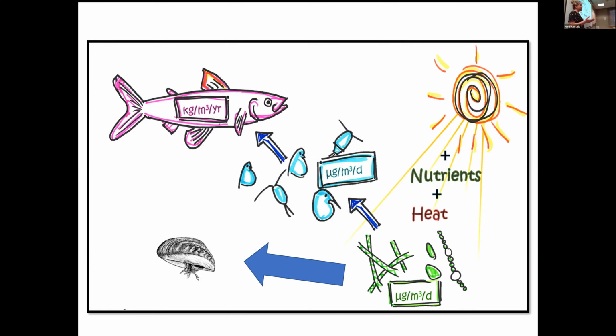Because of that, they can filter large volumes of water in a short time. And so they filter large amounts of phytoplankton out of the water column. They're competing with the planktivorous or the herbivorous zooplankton, and that might have repercussions higher up in the food chain.